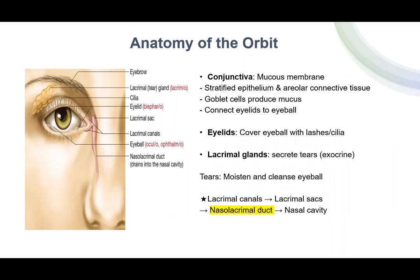The eyelids, on the other hand, cover the eyeball. They are folds of skin that close to protect the eye, and they're connected with the cilia, or the lashes, to protect our eye.